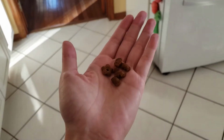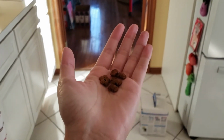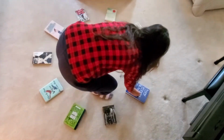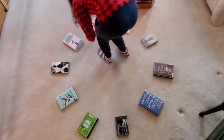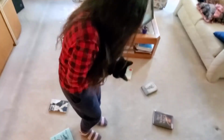I rolled a 15, which means that my cat Sasha picked this book for me. I have this party mix of cat treats, and I'm going to place some cat treats on books, and I'll tear them up a little bit so she doesn't have like 20 cat treats, and have her pick a book for me for my TBR.